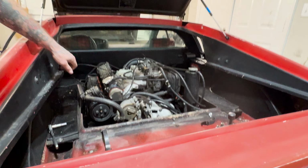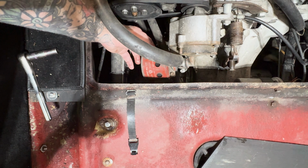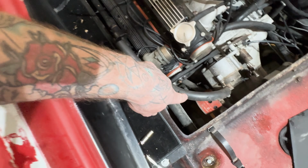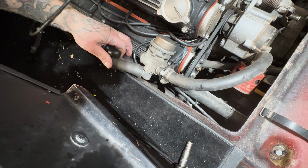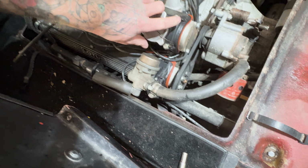I mean, this literally looks like a blow-off valve down here, doesn't it? Like, got the diaphragm that pushes up and pushes the air out, but I'm assuming that's like a smog pump or something. Not sure if I'm gonna pull that off or not. If I want to try to keep everything original, I'll keep it, but it just looks like overcomplication to me. But let's pull this cap off.